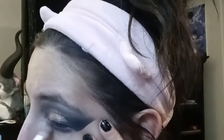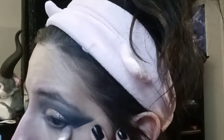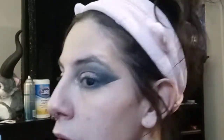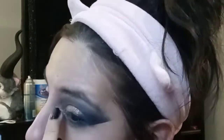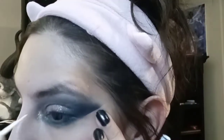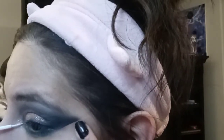I cleaned up my face and then I went under my eye. I had used Capricorn number 2, Capricorn number 1, of course Capricorn number 4, and a little bit of Capricorn number 5. This is a white liquid eyeliner, also from shopmissa, and I think it worked pretty well.